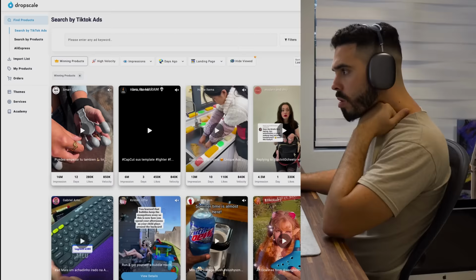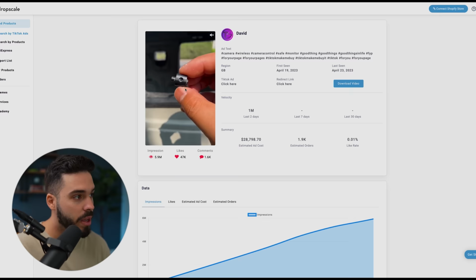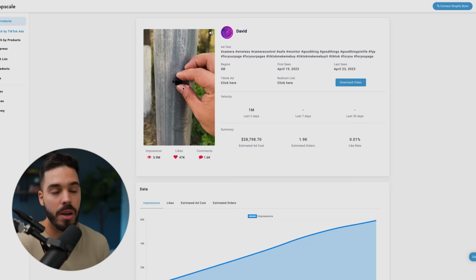Okay, so I found my first product. It's literally been like 10 minutes of going through Dropscale, and I think that this is a good fit. So let's go over it. So it seems like it's a mini camera. So basically what I'm thinking is, one, it's gonna be simple for me to make advertisements with.